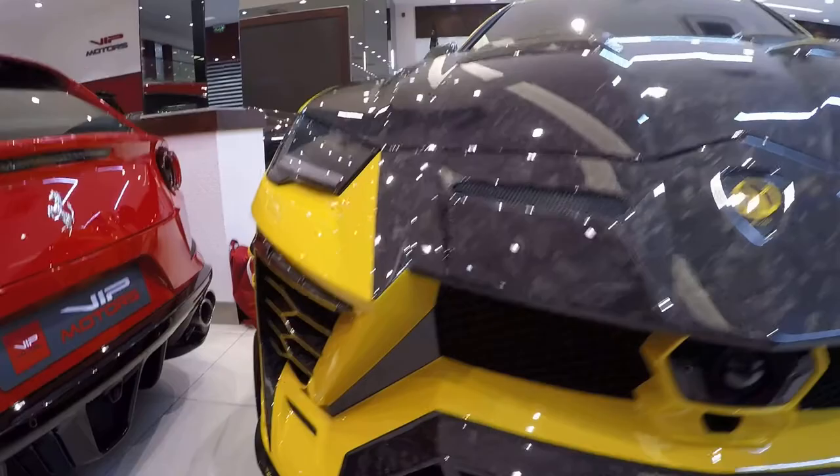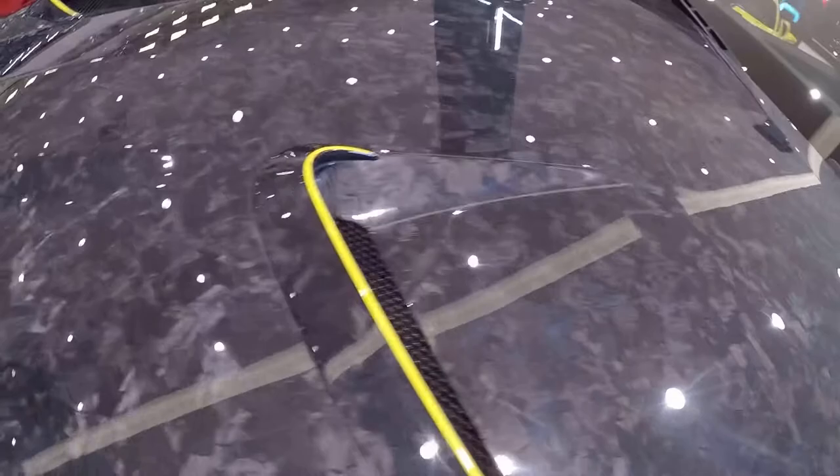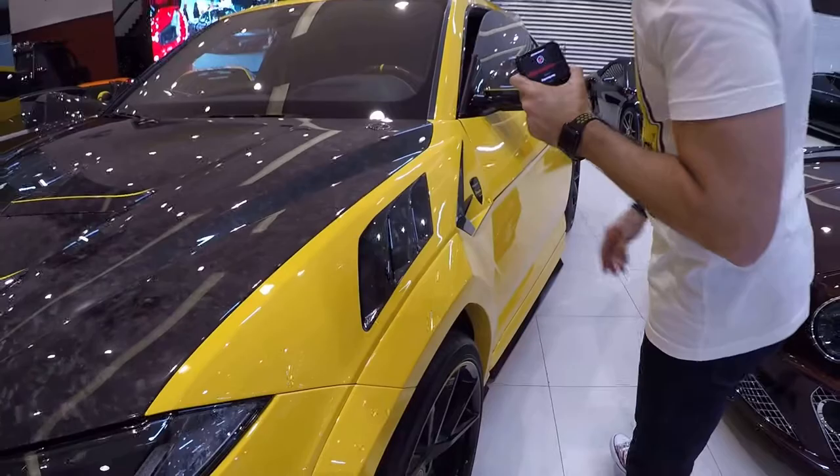Look at this Lamborghini Urus, how does it look? If you can see here, the hood, all this air ventilation for the engine. Look at the hood, how is it? It's something special, you cannot see this one every day, guys, believe me. And see that it's a signature by Mansory also, EVO.